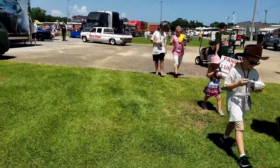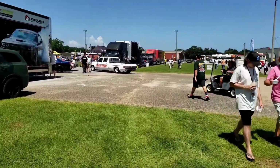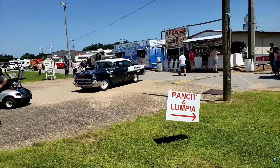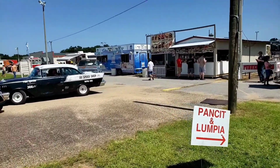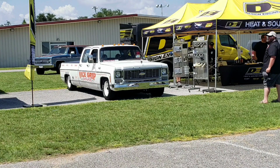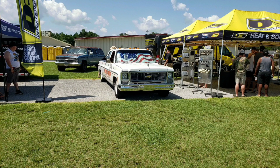And as I was getting ready to leave, Derek from Vice Grip Garage showed up in that really cool crew cab he built. It's really neat. I didn't get a chance to really look at it closely, but he was getting mobbed, so I got a few pictures. So Vice Grip Garage showed out, but I figured he's going to be mobbed, so I got a couple of pictures. But truthfully, it's time for me to head out.